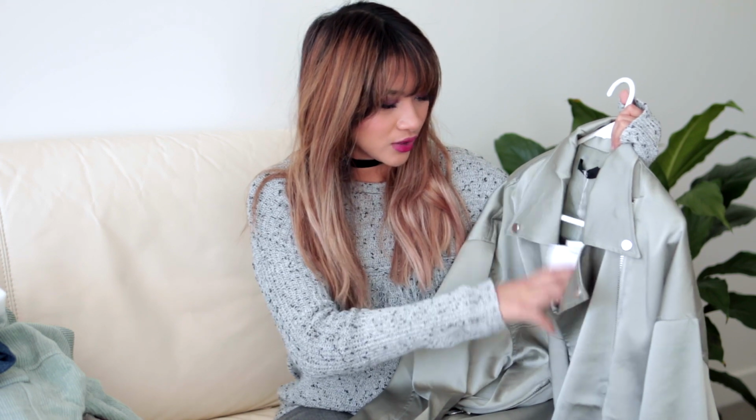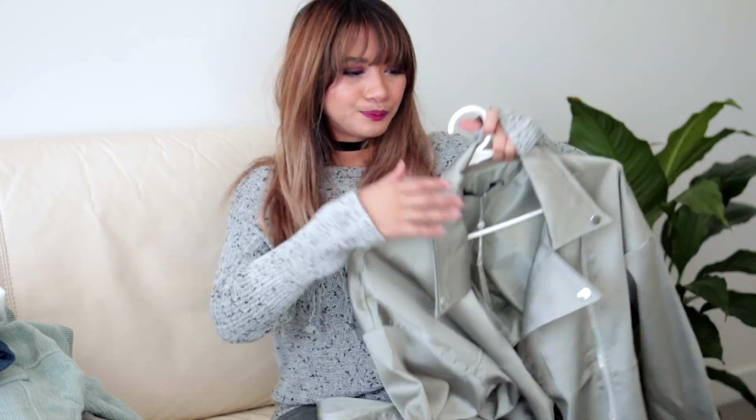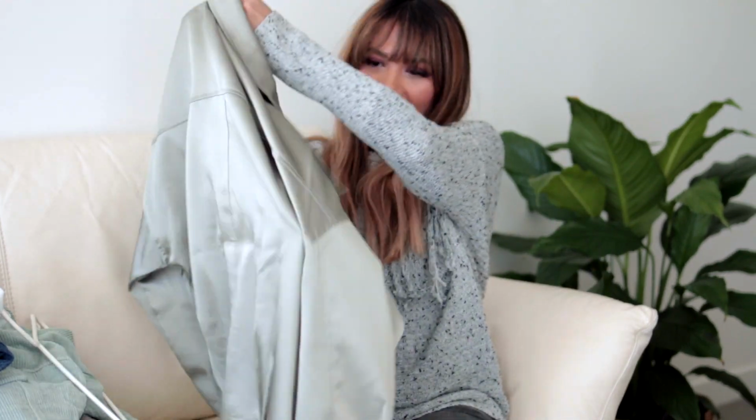Really, really cool and oversized. And it just looks really awesome with straight leg jeans, skinny jeans, or even a really cute skirt. Very cool. It's not going to match my makeup right now because of the clashing colours, but it kind of gives you that Insta baddie vibe. So if I wear it, how cool do I look?